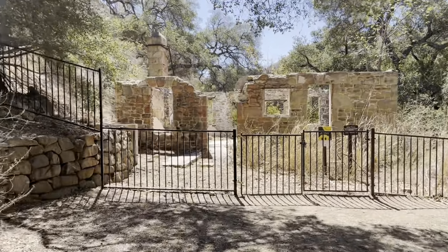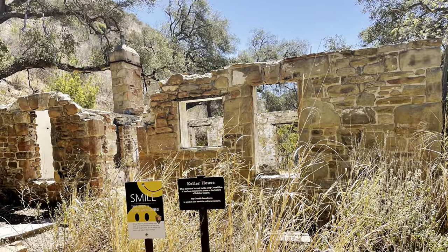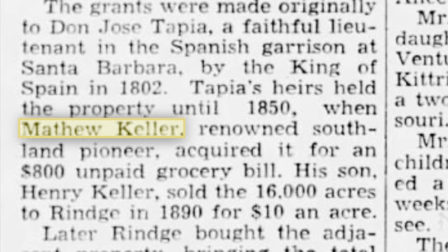Pass by the 1865 Mathew Keller House. The home is made from river rock and is the oldest stone house in Malibu. The property was originally a land grant from the King of Spain to Don Jose Tapia in 1802. In 1850, Mathew Keller acquired it from the Tapia family for an unpaid $800 grocery bill.